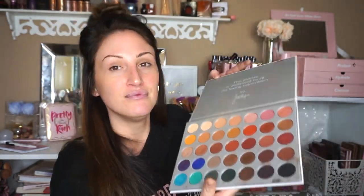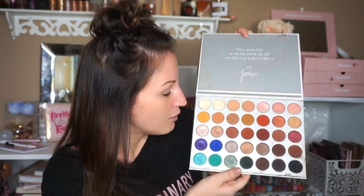Then, of course, even though Jaclyn Hill isn't my favorite person ever, she killed it when she made this palette. It's a great one. I don't care that it gets dirty. I know a lot of people complain about that, but I don't care because all that matters is what's inside. And I mean, come on, look at this.